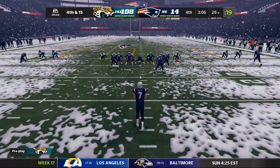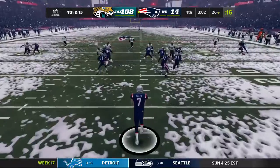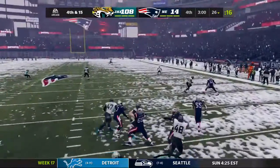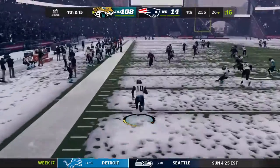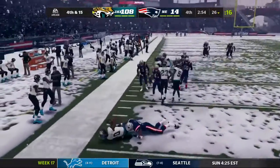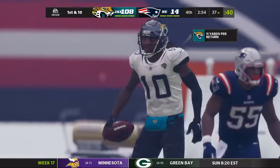The Patriots send out their punter as the drive goes backwards, so he's on to punt it away. Averaging over 50 yards of punt so far as this one's away. This is taken at the 23. Found good room to run there. Returns at 14 yards.